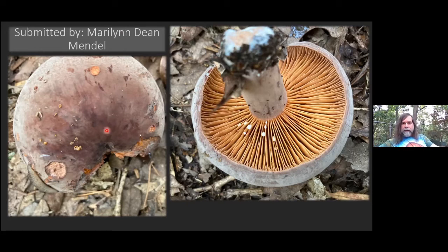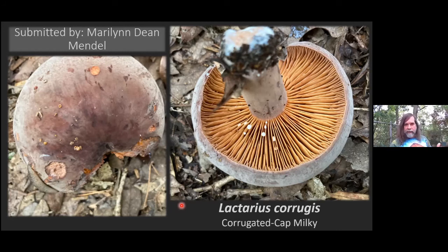And another thing about this dark capped one, the gills usually are a bit darker. So one is Lactarius volemus. This, I believe, is Lactarius corrugis or the corrugated cap milky. They're both good edibles. And they say you can kind of distinguish them. One has a fishy smell and the other one doesn't, but I found they both kind of do.